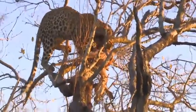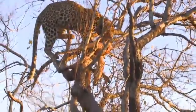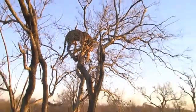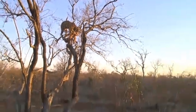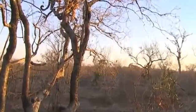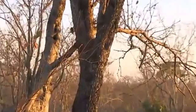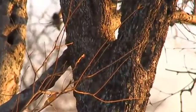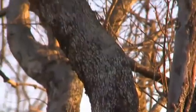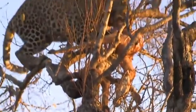Nemophilist would like to know what kind of tree Sindile is precariously perched in at the moment. It is a red bush willow, Combretum apiculatum, and not the biggest tree and not the most ideal tree to put a kill in, but he seems to be faring quite well, apart from the occasional near drop of his carcass.